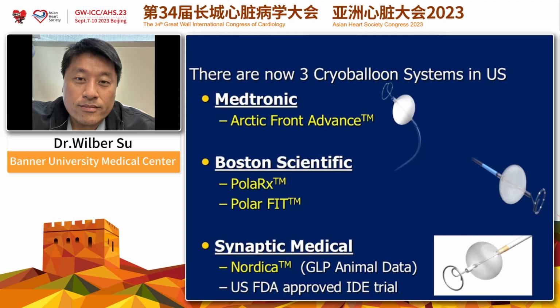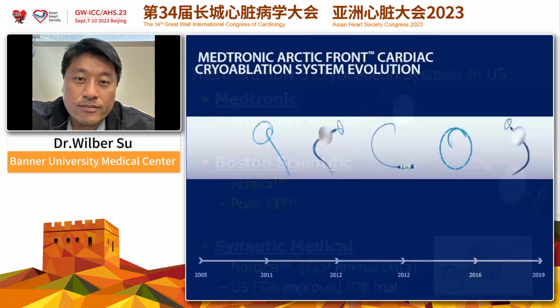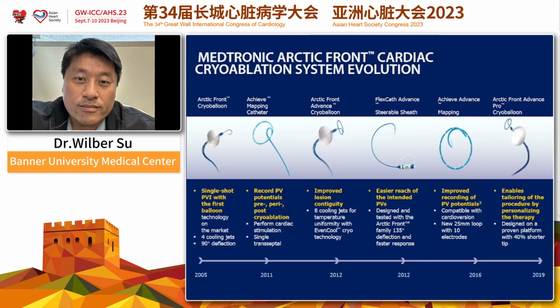Boston Scientific then has their own version of the cryo balloon, which is the Polar X and Polar Fit, which has a variable size. And Cynosure Medical is now creating a new cryo balloon that's similar, also variable size, that's in an IDE trial.